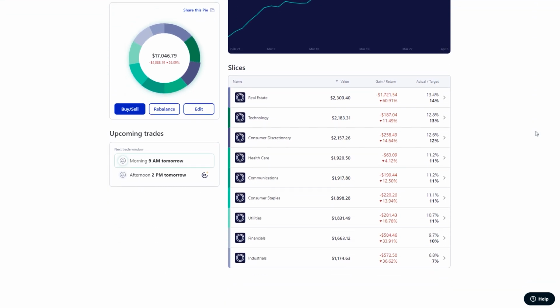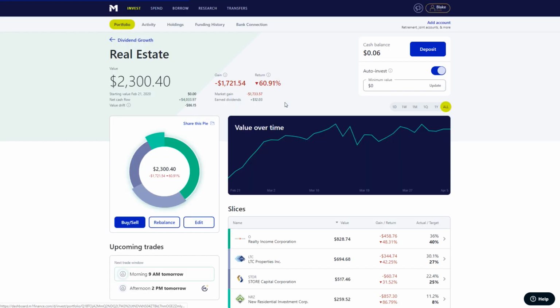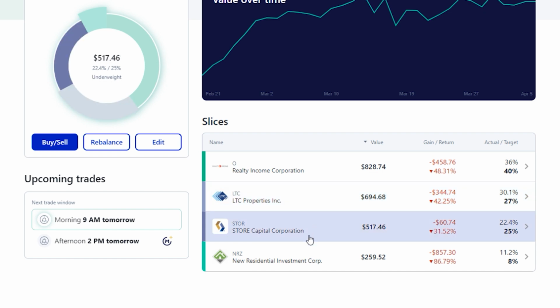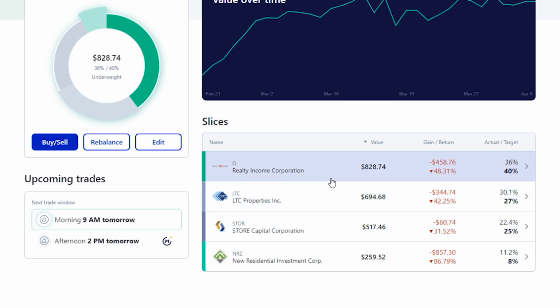So as I said, I'm invested in individual companies. I've broken those down into their respective sectors. Now, real estate has taken a beating since this whole thing has started. If we go into our real estate sector, I have 4 holdings: Realty Income Corporation, LTC Properties, Store Capital, and NRZ, which is New Residential. Now, the top 3 here, these are actual real estate REITs. These are companies that own physical real estate, and they make their money essentially by renting out their properties.